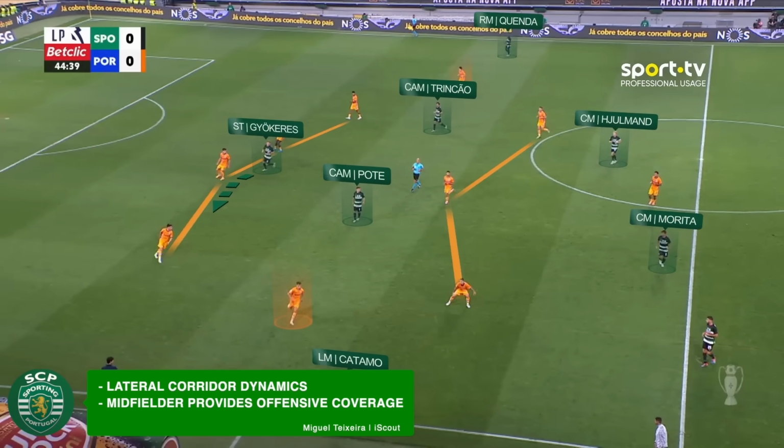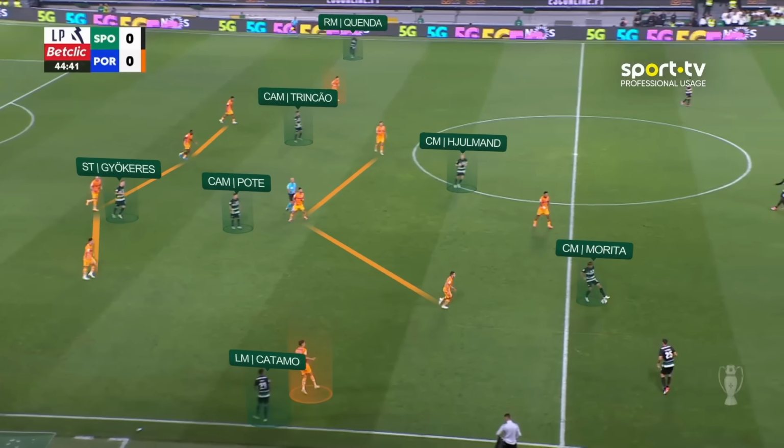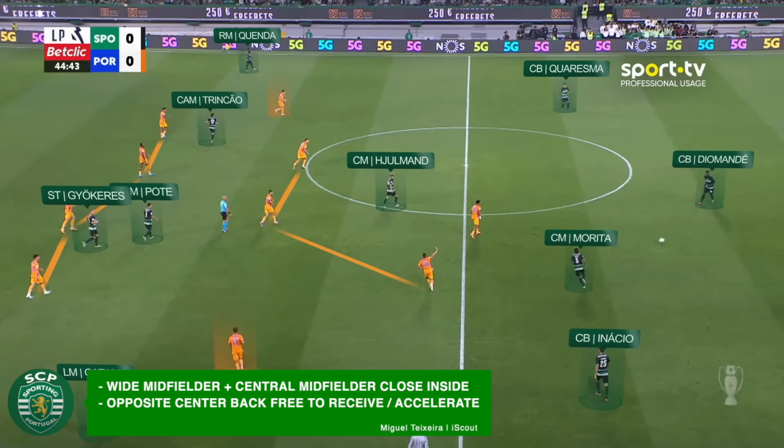Now, let's see a new strategy from Sporting to break down the opponent's defensive block. Sporting circulates the ball, and when they can't find immediate solutions for progress, the team is comfortable maintaining possession to tire out the opponent and look for new opportunities to speed up the play.